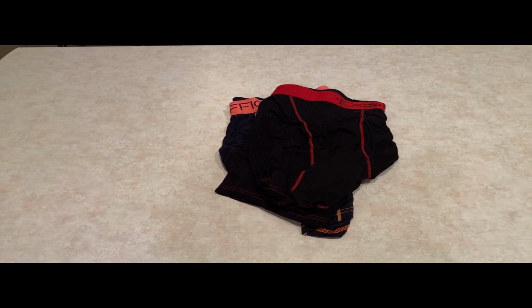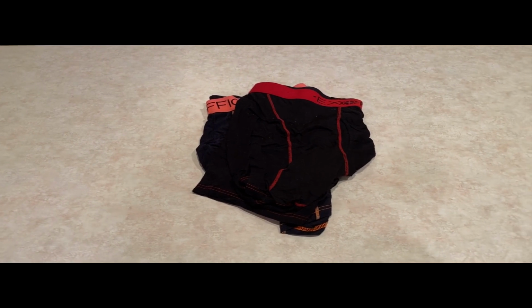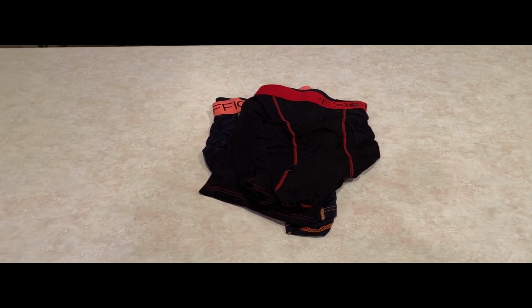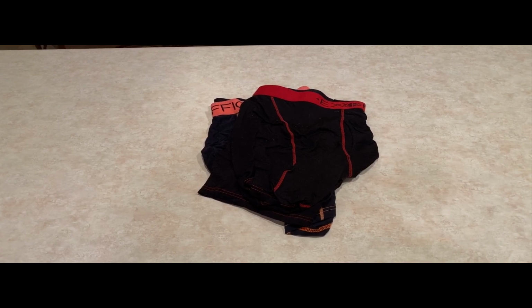Ex Officio boxer briefs, same pairs that I took with me in 2018. I haven't even worn these since I got back, so they still got a lot of life left in them.